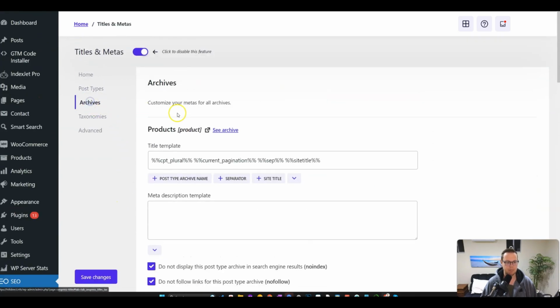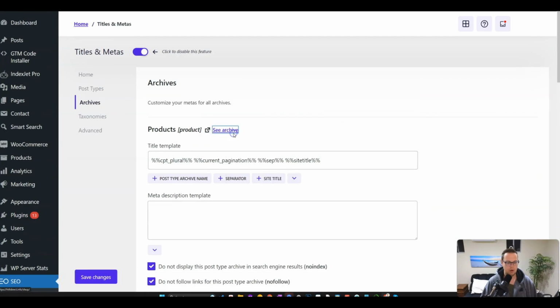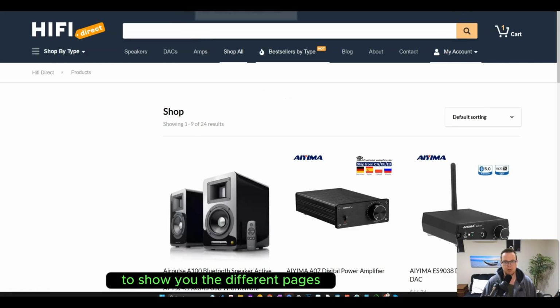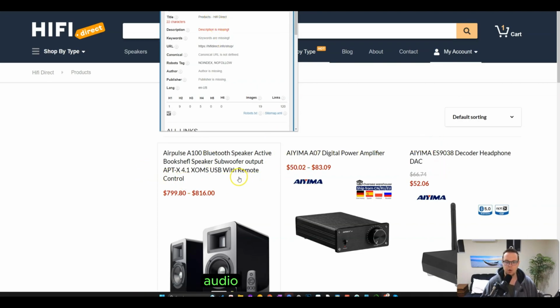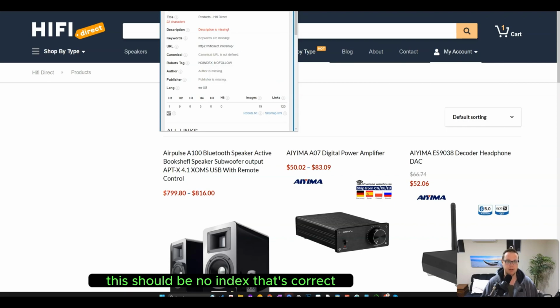Archives, this is where it gets more interesting. So it does give you a link here to show you the different pages. And the rule is whenever you're not targeting any keyword, then you set it to no index. So this one is the title products. Who's going to search products if they want to find these audio products? They're not going to type in products, so therefore this should be no index. That's correct.